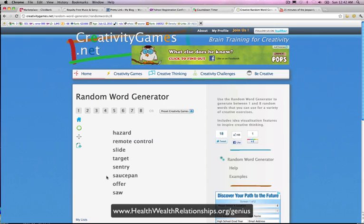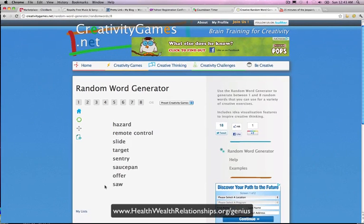So I imagined myself at a camp out and cooking some nice Italian spaghetti sauce in a saucepan on the sticks, on lit sticks. For 7, my word is heaven. So what I imagined was going to heaven, meeting God, and then making him an offer to let me into heaven. Because I don't really know if he just lets me in just like that. And number 8, the word was gate. So if God didn't let me into heaven, I just bust out my saw and saw my way through.